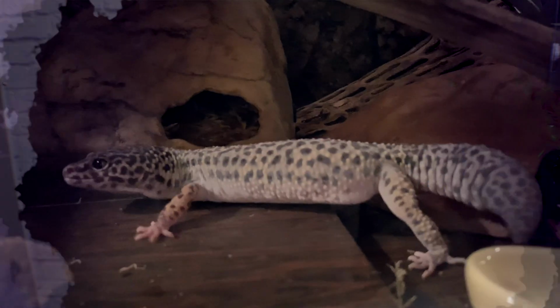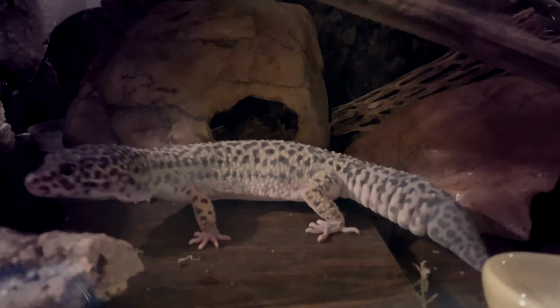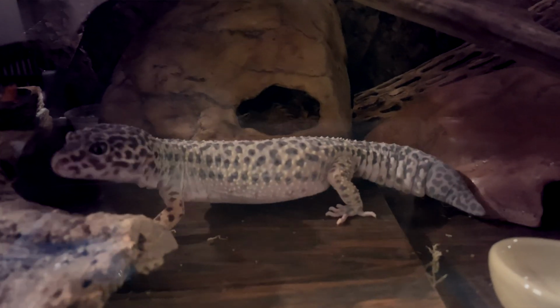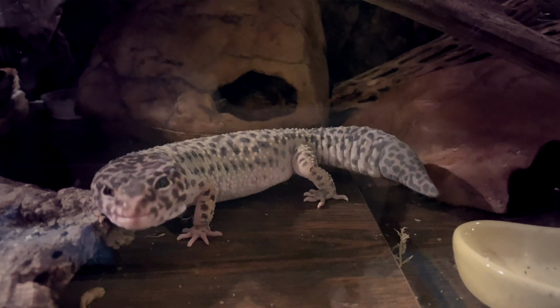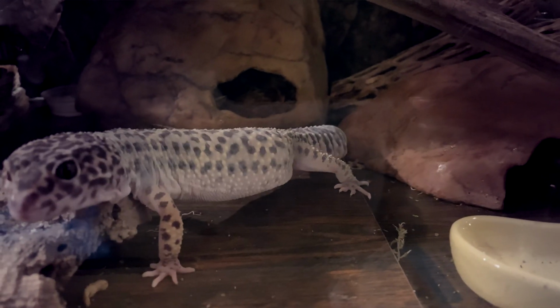They normally will always poop in the same spot, which is awesome. They are very clean animals. They should also be shedding regularly. A lot of times they will eat their own shed. Again, super cool. They clean it up for you and they get nutrients from it when they eat it. And generally they're going to be pretty easy to handle.